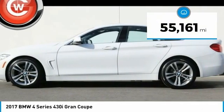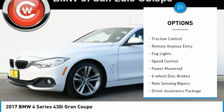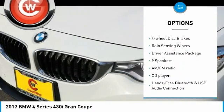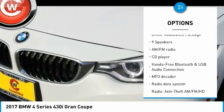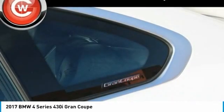Here are some of this vehicle's great options: electronic stability control, power liftgate, brake assist, traction control, remote keyless entry, fog lights, speed control, power moonroof, four-wheel disc brakes, rain sensing wipers.